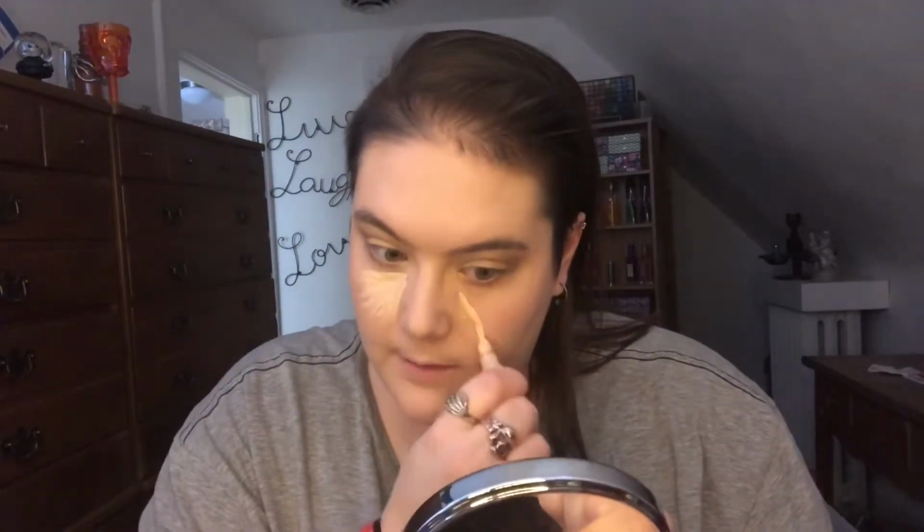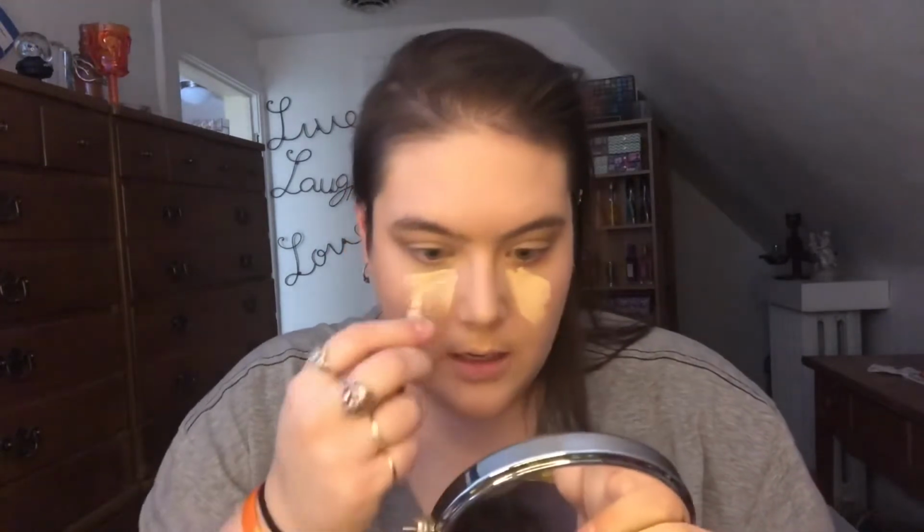You don't need a lot because it blends. It blends, it does its job. So I just put just a smidge there. I don't do any highlighting on my face or anything crazy. I just put it underneath my eyes. I think concealer is very, very important, especially to hide those bags under my eyes. It was something from Walmart, and this is their contour brush, but I love using this for underneath my eye.